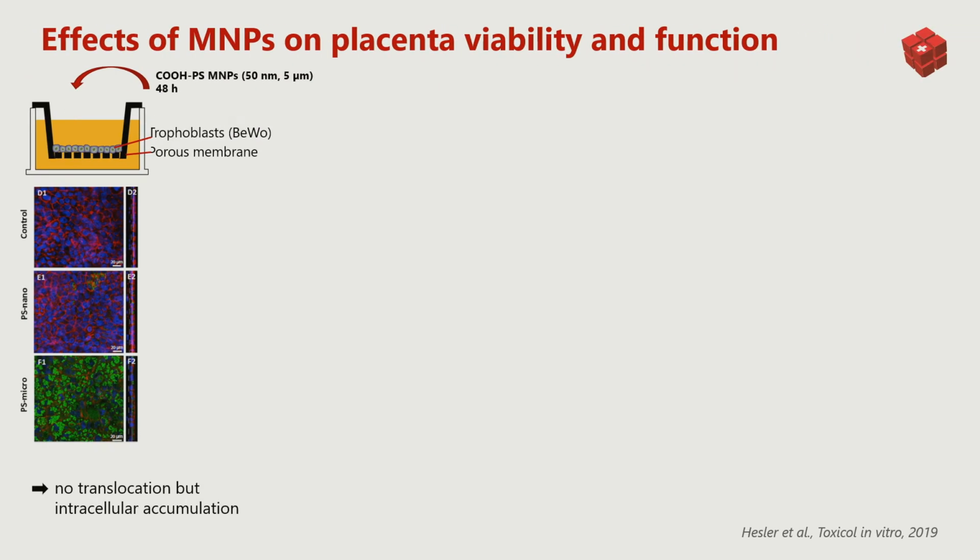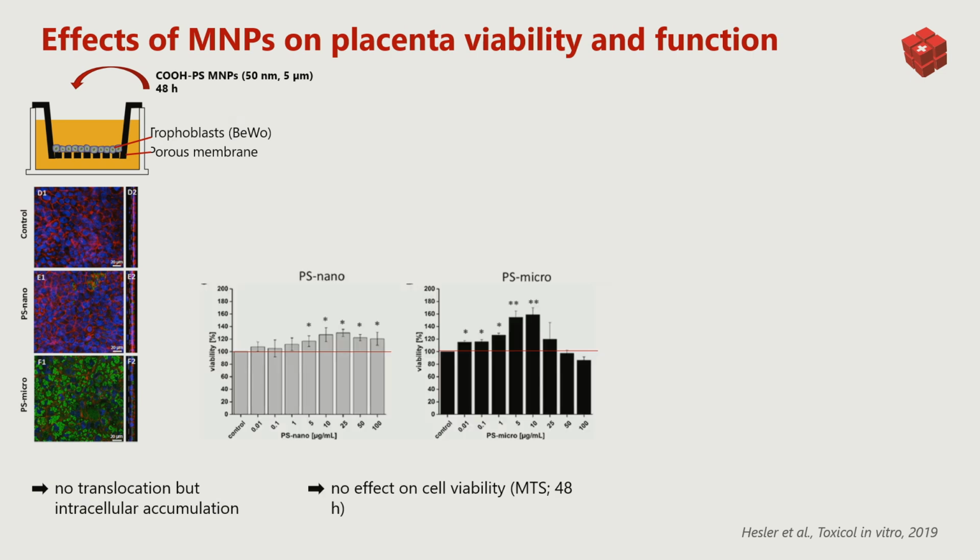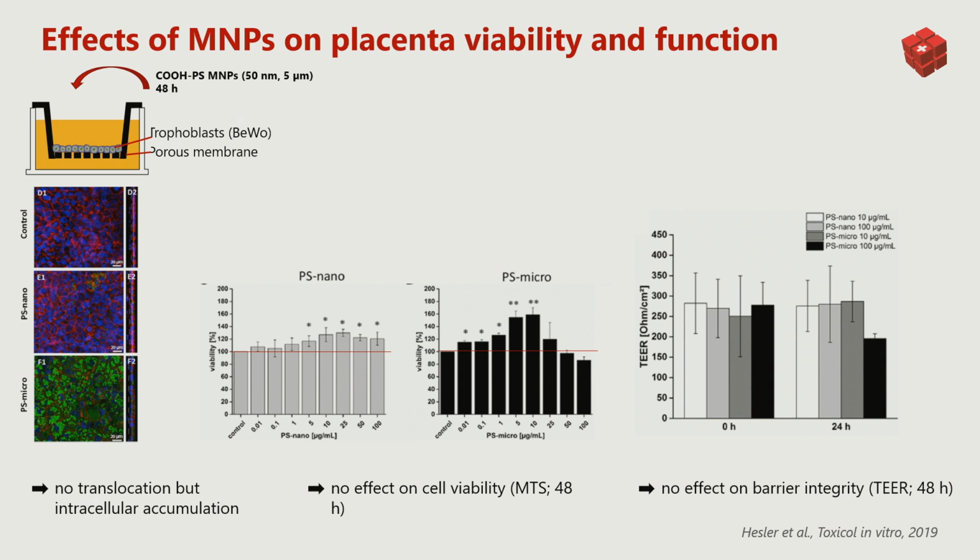So what about plastics coming back? Are these toxic to placental cells? We used a very simple model with the cells where the plastics accumulate most. You can see micronanoplastics accumulating in these trophoblast cells. And with this model, over 48 hours of exposure, we didn't really find toxicity to these cells, even if we exposed them to really high concentrations, which are at the moment probably not realistic. We also looked at barrier integrity, and we didn't see any effect here.